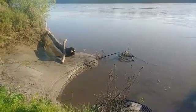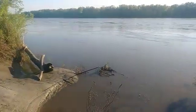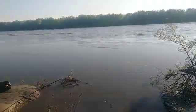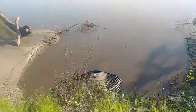Alright guys, here's the third location. As you can see, right next to the Missouri River. Nice current. Current seems right out there. But right here is a sewer hole.